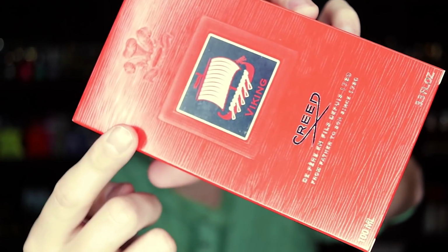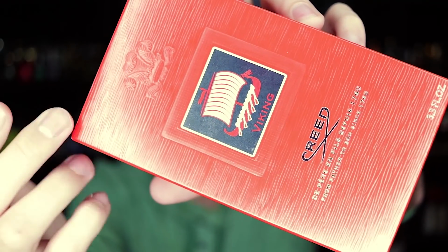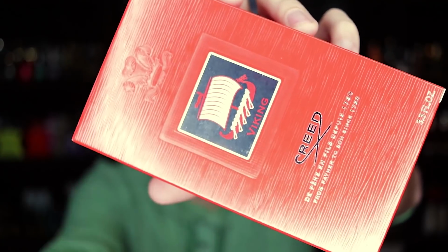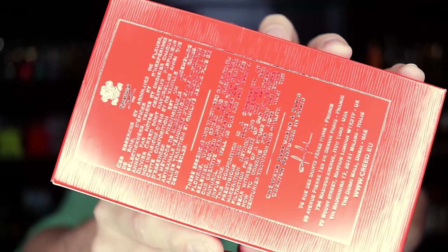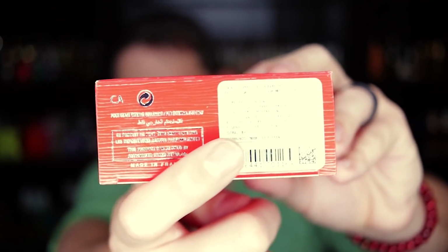Let's go ahead and check out this presentation really quickly, and then we'll jump into the rest of the fragrance. So here's a close-up of the box. Of course, you're going to notice a similarity in terms of the presentation with Aventus, although this is red rather than black. Here's a quick look at the top of the box and a look at the back of the box as well. And on the bottom here is where you're going to find your batch code.